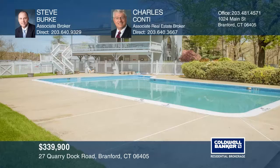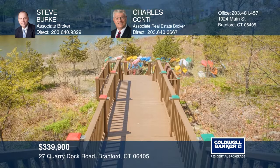Enjoy the pool, clubhouse, tennis, and access to the Branford River. Call Steve Burke and Charles Conti to learn more.